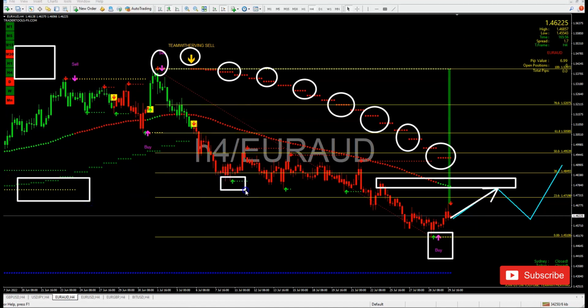Here's your multiple time frame again. So the market came and is ready to retest this area here. So what is happening here? The market is still going to go on that pullback, retesting this 23 to your 38 Fibonacci level.